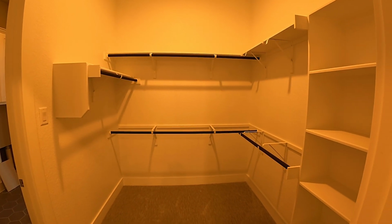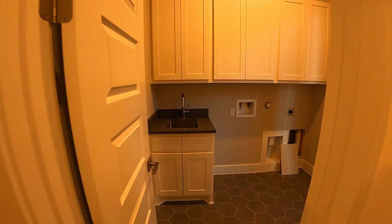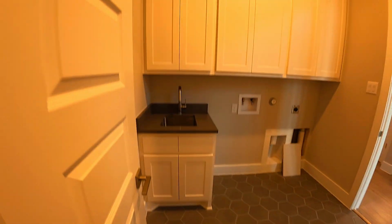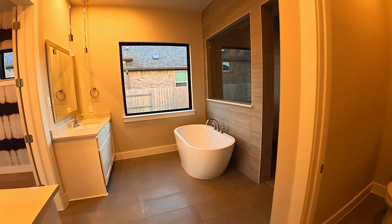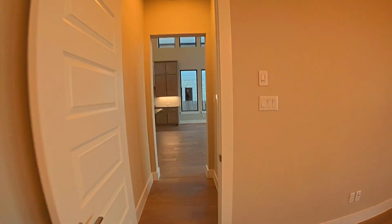I don't know, I think the wife probably gets this over the husband, guys. You guys let me know what you think. And this here is just an extra connection back to the wash area with the sink from the primary bedroom. So let's go back out this way.